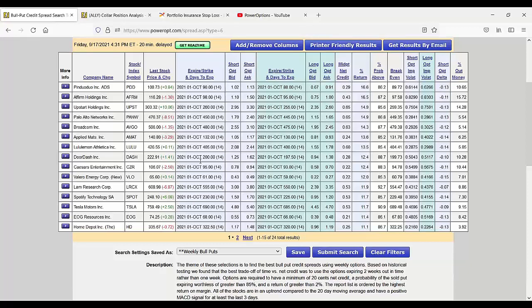looking 1 week out, looking 2 weeks out, opening on a Friday for just a 1 week out trade, or opening on a Monday for a 1 week out trade, going 2 weeks out, going 3 weeks out, and so forth. My preferred criteria is shown right here in the weekly bull put default screen, looking for positions that are 14 days out in time, 2 weeks out.